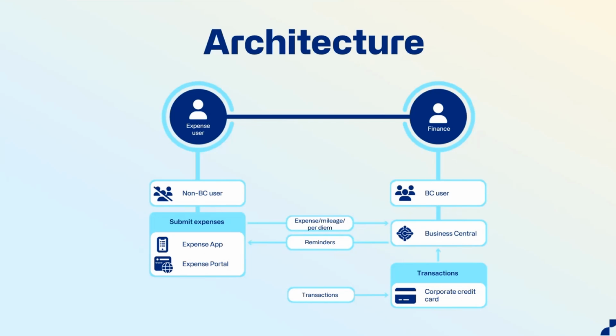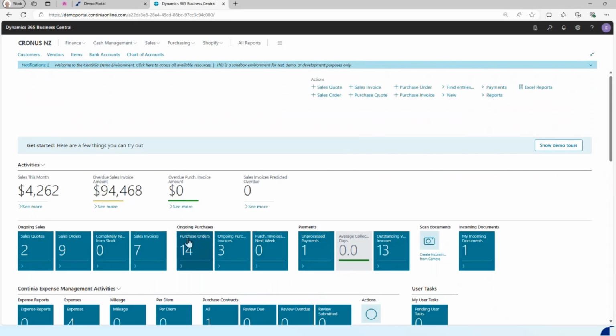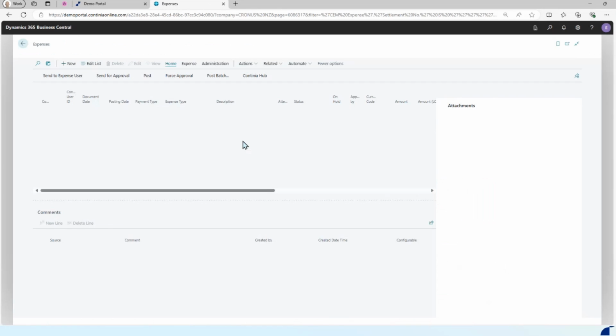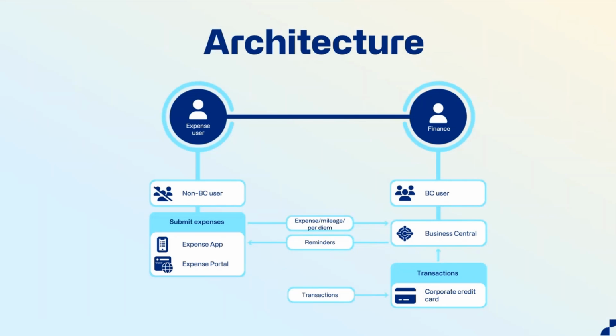Just going to swap again over to my environment, make sure that it's all good here, so that I know that I can do a demo. Yep, that seems to be behaving for me. If a little slow, but that just means I will do a bit of talking. So there we go. So that is the architecture.